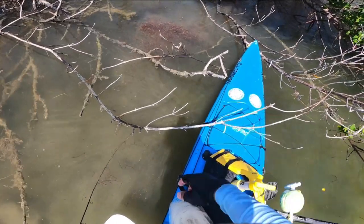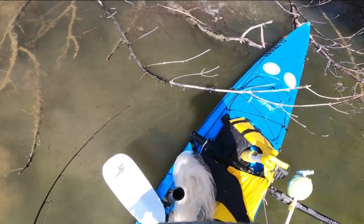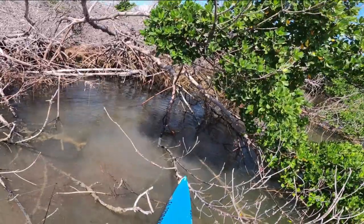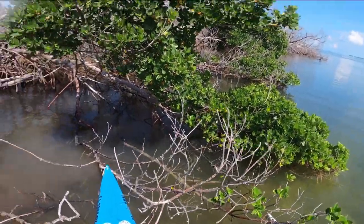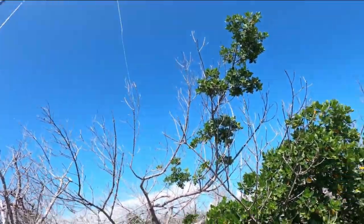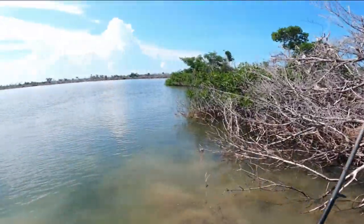Oh, he's right there. Come back over the branch. There you go, come back over. Oh, I got him over. Oh, broke him right there. Dang it. Oh. Dang, I felt it rubbing. Yeah, what are you gonna do with 20 pound leader? Dang it.